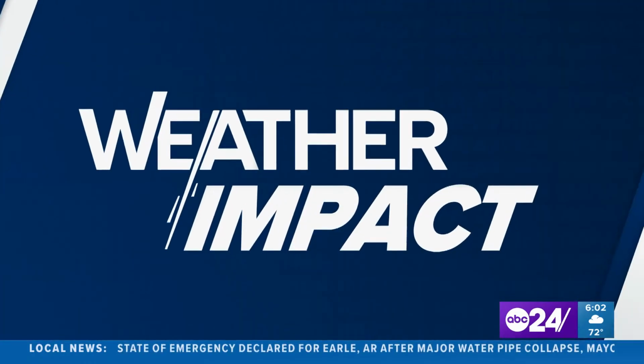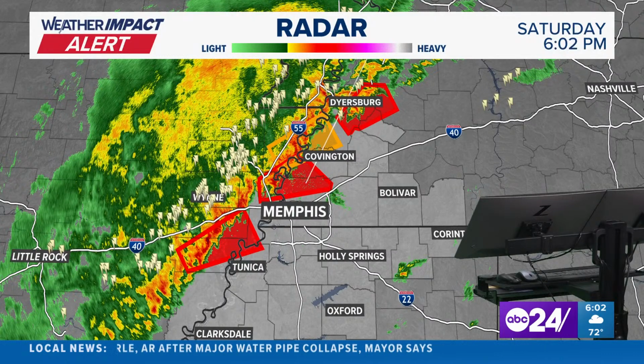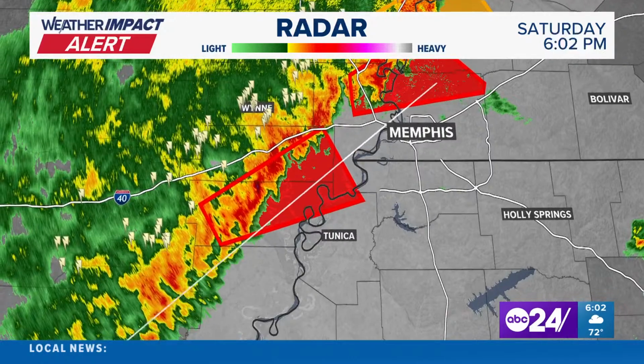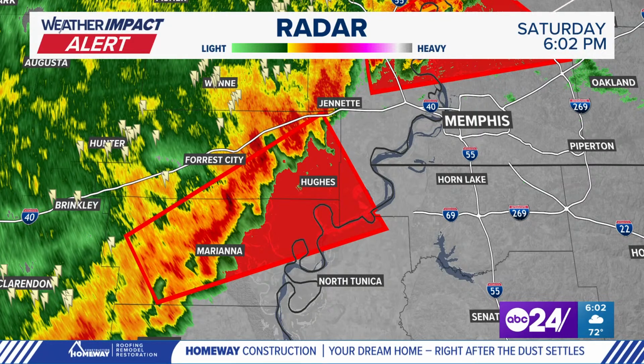So let's get right to radar. Of course, many of these thunderstorms have started to rotate just within the last half hour. If we could actually get the graphics full, not to the green screen here, so we can get rid of that extra monitor there. Thank you. We've got the potential for several of these thunderstorms to produce a tornado. Many of these are moving east-northeast at around 60 miles per hour.